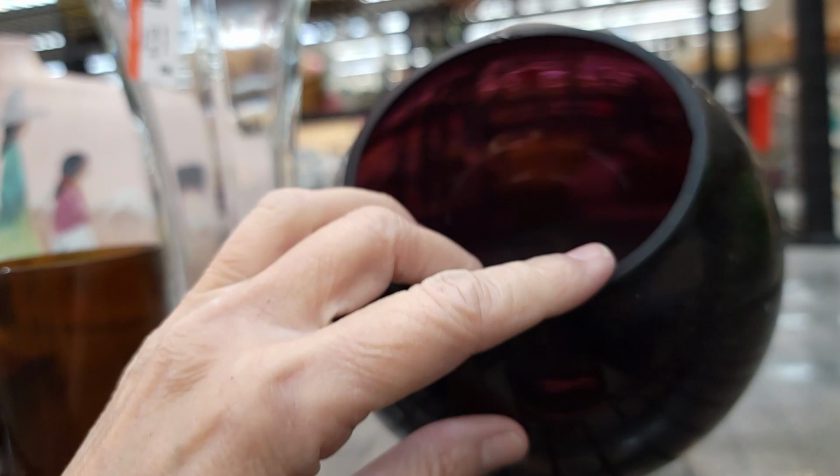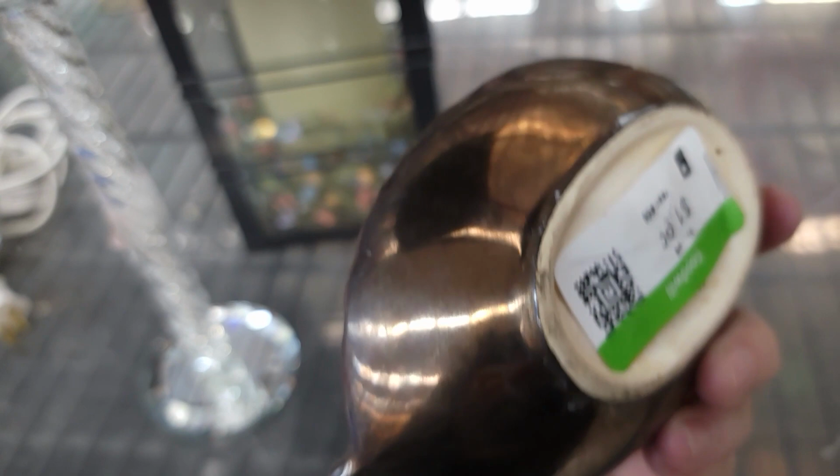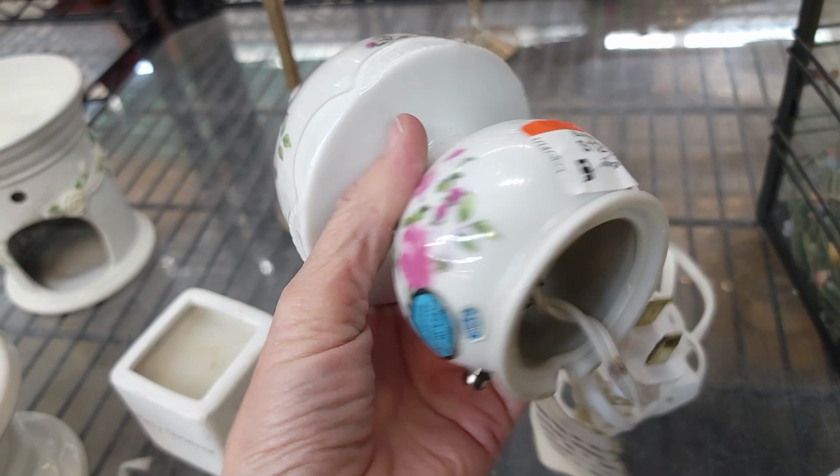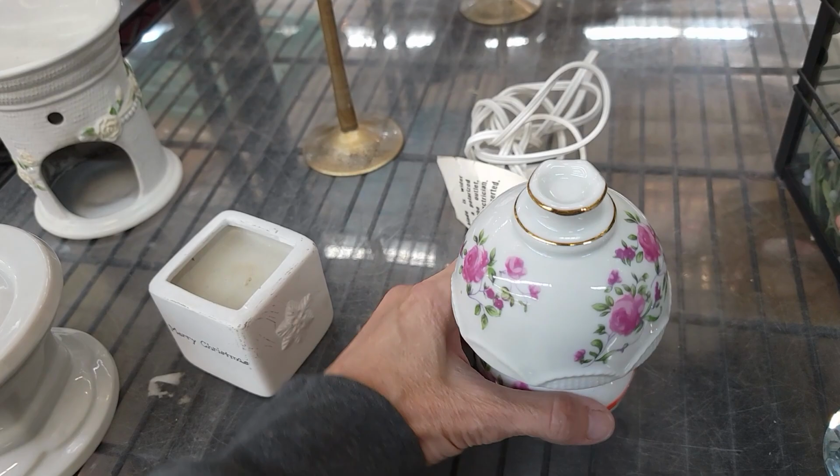But this purple vase here in the shape of like a rose bowl, it's kind of nice. It's a cheap glass though. Chipping on the rim, we're gonna leave that one. We are gonna look at this little dish. Nothing too exciting. A little lamp. Kind of cute, but not so cute at $12.99. It's too bad. I might have picked that up at a little bit lower price.